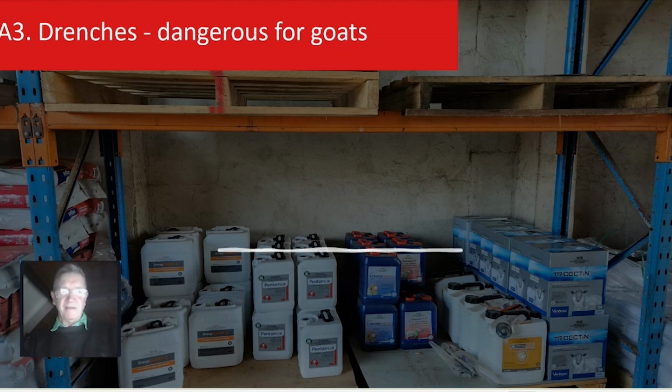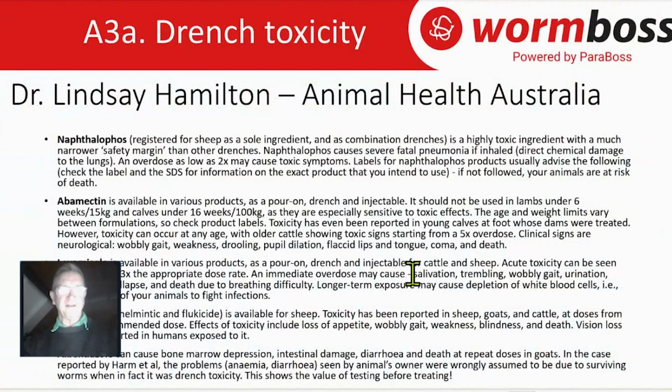And the summary that was given by Dr. Lindsay Hamilton for Animal Health Australia and published in the Worm Boss newsletter is that naphthalophos, which is an organophosphate, is very dangerous for sheep, dangerous for goats. Ivermectin is particularly dangerous for young animals. So any animal that's under 15 kilos, it can potentially cross the blood-brain barrier.